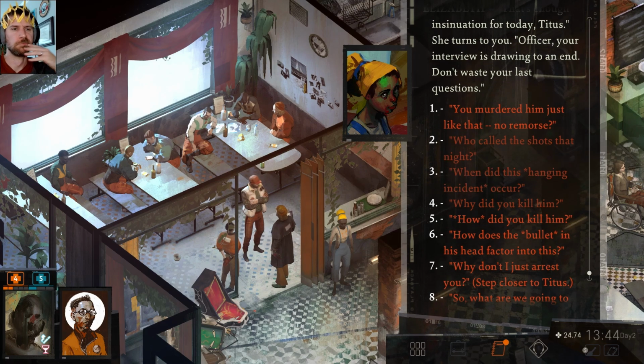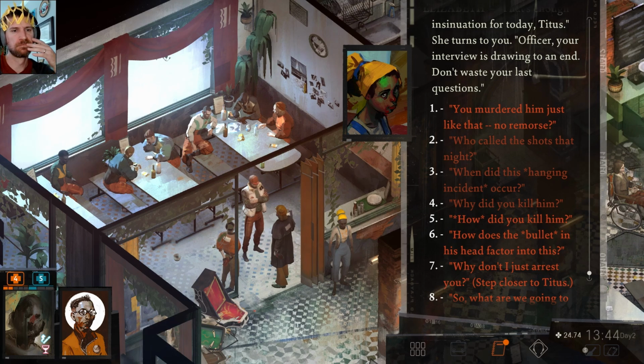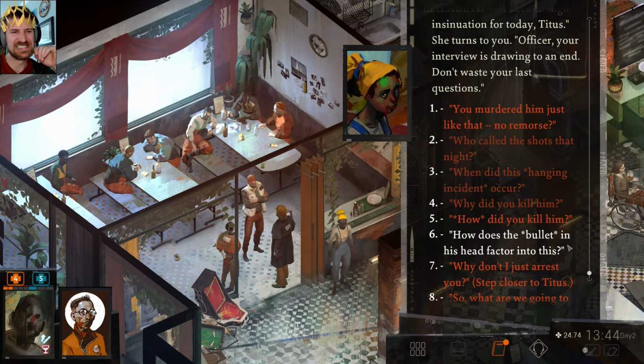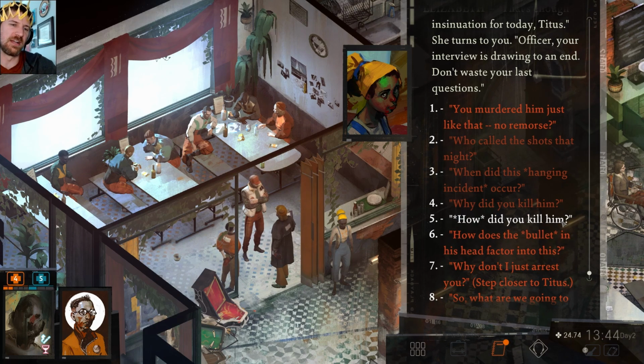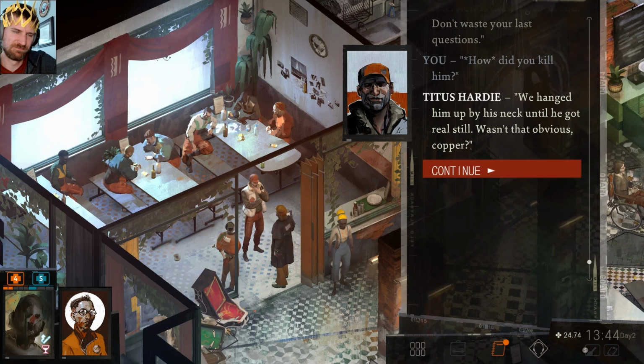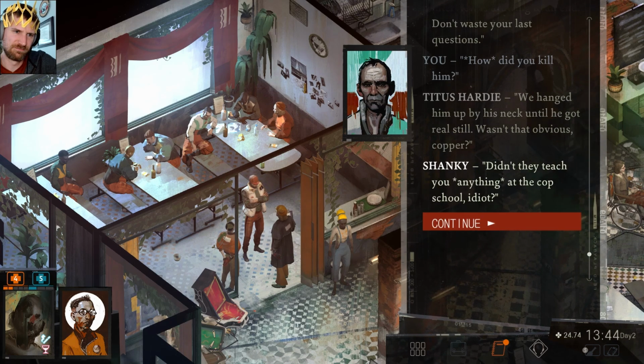Officer, your interview is drawing to an end. Don't waste your last questions. So how does the bullet in his head factor into this? Should we let on? Maybe first we slip around. How did you kill him? We hanged him up by his neck until he got real still. Wasn't that obvious, Copper? Didn't they teach you anything at the cop school, idiot?